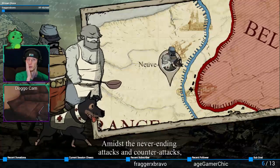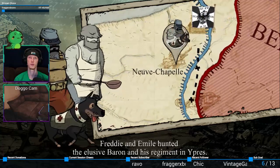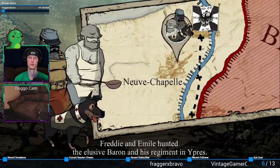Amidst the never-ending attacks and counterattacks, Freddy and Emil hunted the elusive Baron and his regiment in Ypres.